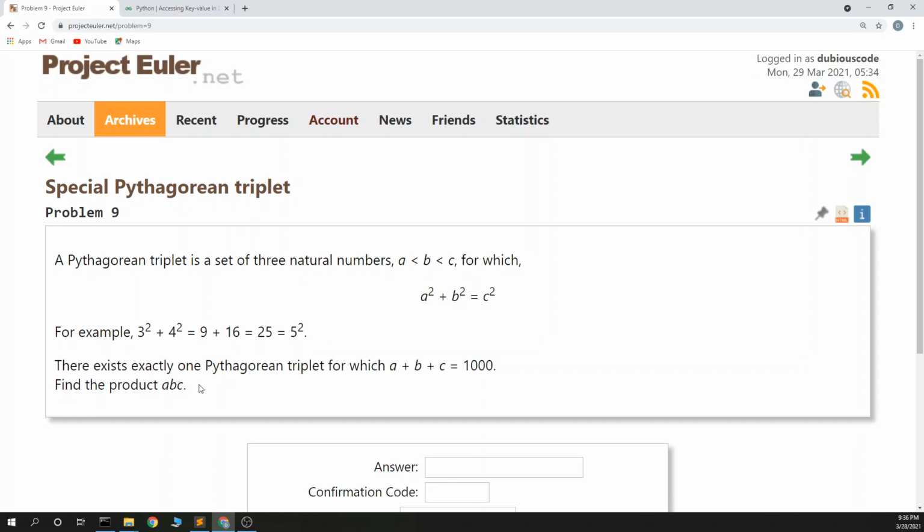So the constraint here that we need to do is to set a plus b plus c equals 1,000. So we'll start with a at 1 and then vary b and c such that the sum of everything equals 1,000, and then find out if they match. So that's not so hard. I think it's basically another brute force one.